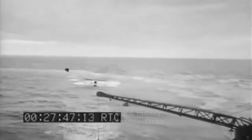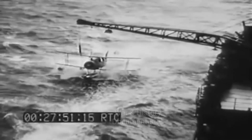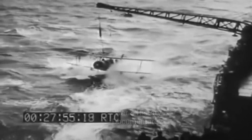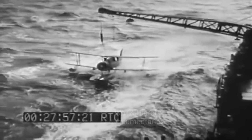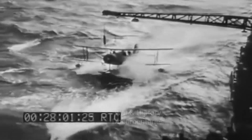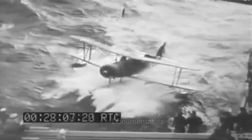Below deck, the ship was a city of machinery and humanity, housing the crew of over 2,000 men who worked tirelessly to keep the carrier operational. The Hornet carried a mix of Grumman F4F Wildcats, Douglas SBD Dauntless dive bombers, and TBD Devastator torpedo planes, each aircraft representing the cutting edge of wartime aviation technology.